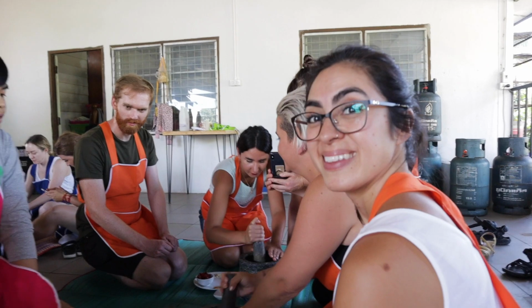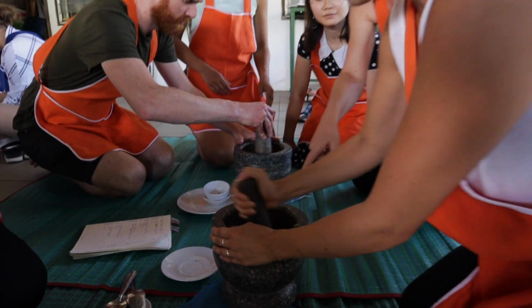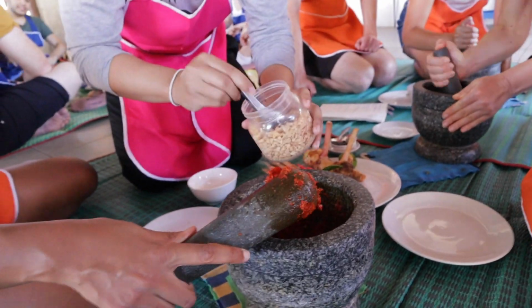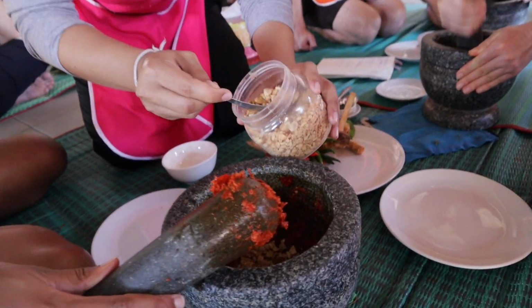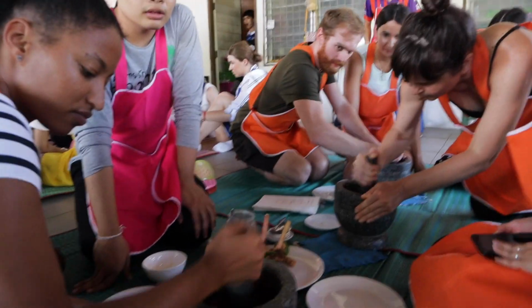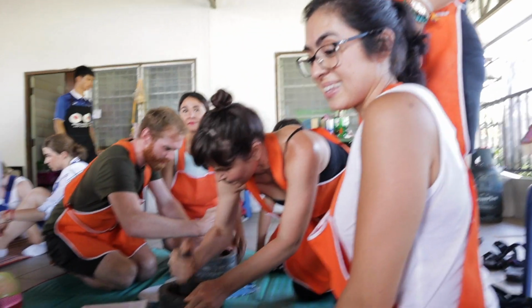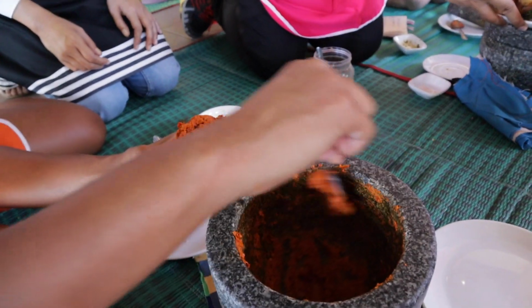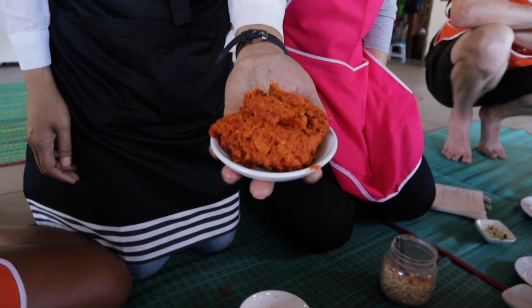As you can see on the floor, everybody's sitting down here. Smash it, smash it, smash it. Can't have too much peanuts. Two and three, yeah. Everybody's giving their all, right? Smashing it. So that's the result. Looks awesome. Now it's time to make some Penang curry with all the ingredients that we have on the table right now. And we're not even hungry, but we'll eat.